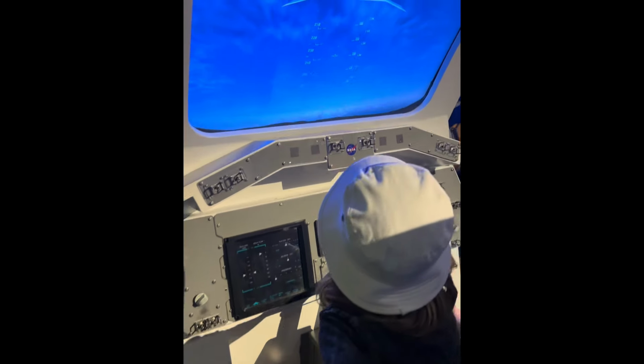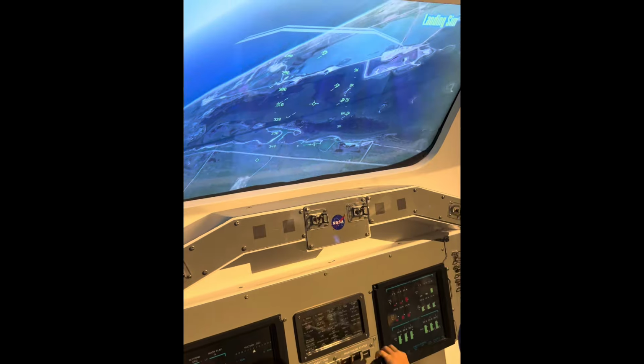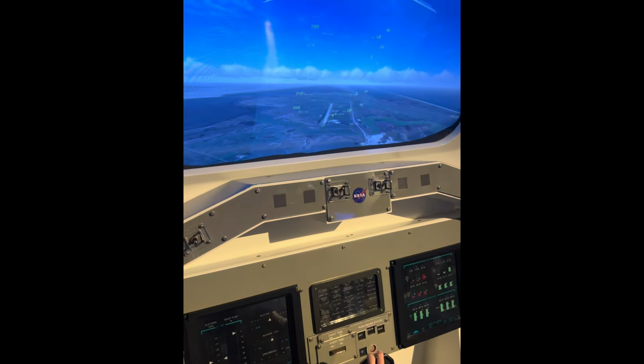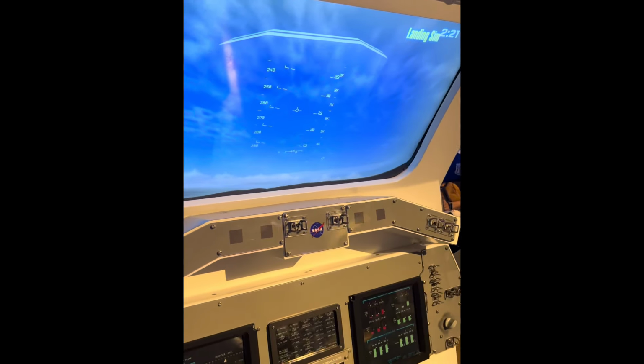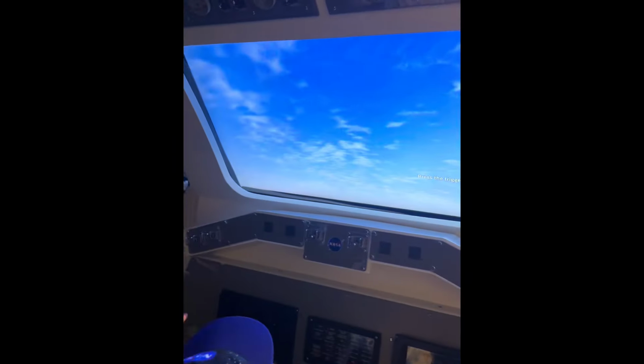Landing the Atlantis. The controls seem to be a little bit slow. You can have it going down a little bit slow, but it does reset your position, and you get 3 minutes, I believe. Well, I was excited to have a go at this one.